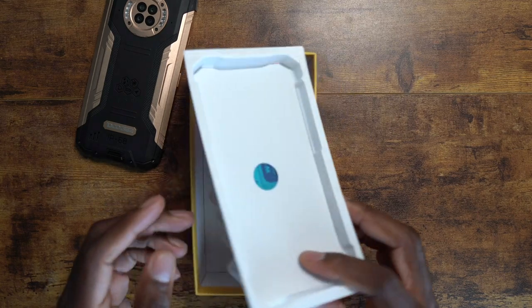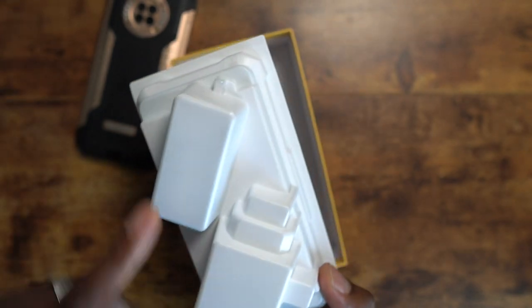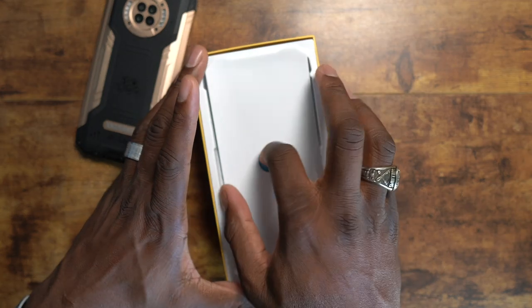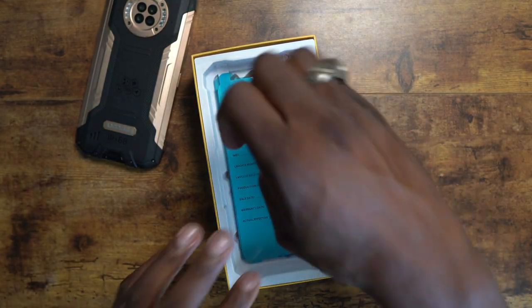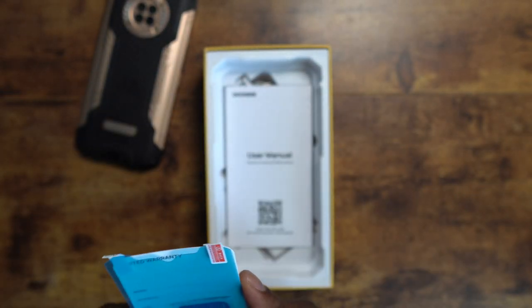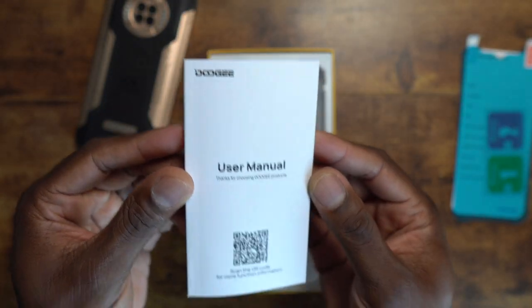Oh boy. Oh, look at the little box right here. It all comes out together. That's pretty. And on the bottom, you can see exactly what everything is. All right, so it actually goes like this, right here, and you get an additional screen protector. Look at this. They are ready for it. You get all the instructions here. You got your limited warranty paperwork. You got your manual.